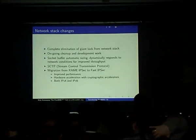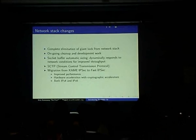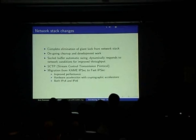Okay, so moving on to the network stack. FreeBSD 7 completely eliminates the giant lock from the network stack. Previously, it was still around in some cases. For example, there were some protocols that required giant, and also some drivers that required giant, and so now we've eliminated that code, and it runs completely without the giant lock.